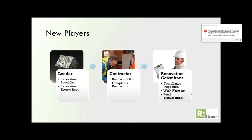So as you can see, we have new players involved with these renovation strategies. We really should be working with a lender that has some good knowledge, might even be a renovation loan specialist out there. They can be direct or indirect out there. And then what'll be really critical to the overall success is really the selection of the contractor.